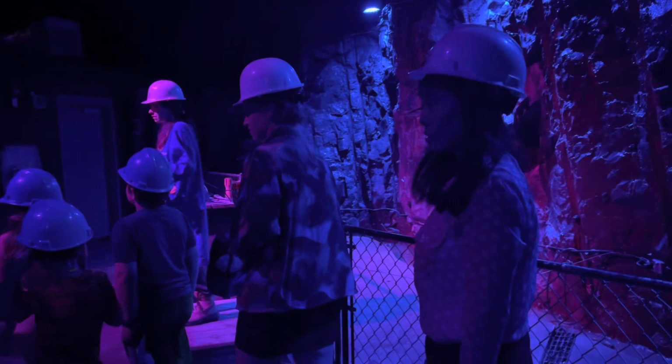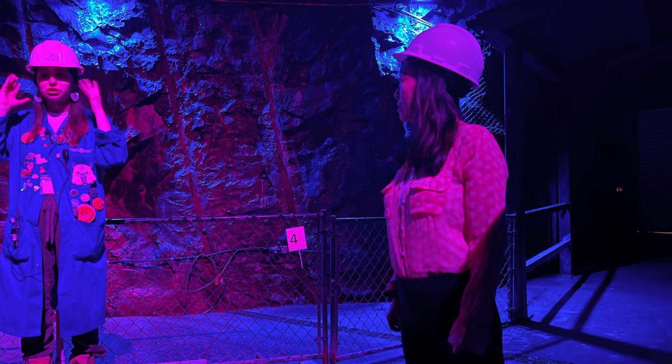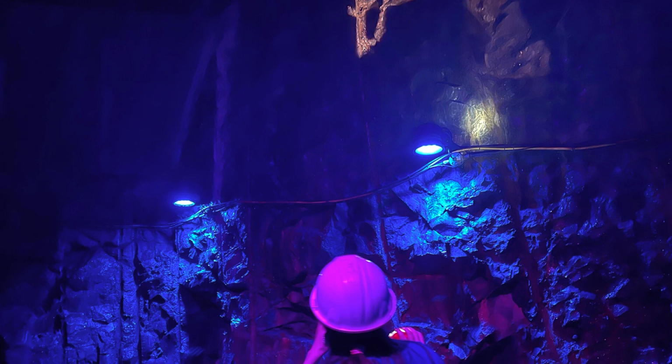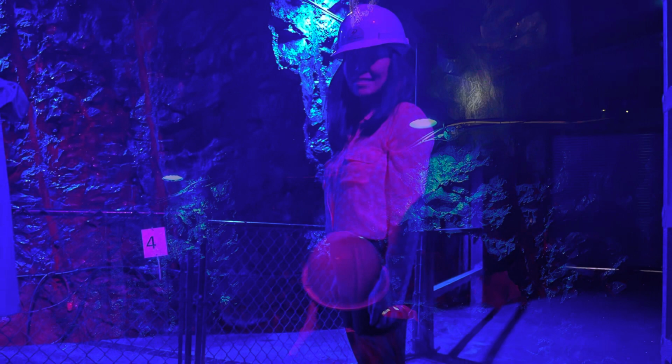It's a little cold inside. Everybody has to put on a safety hat. The tour's purpose is to take you through the evolution of mining, through Sudbury's mining evolution. The demonstration is going to show the evolution of mining from the turn of the century to modern day.